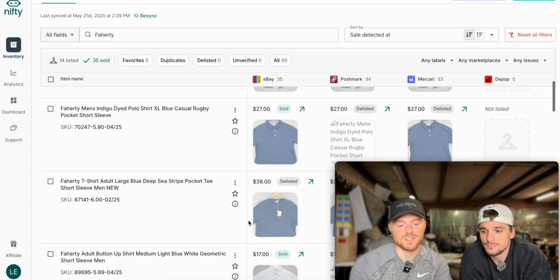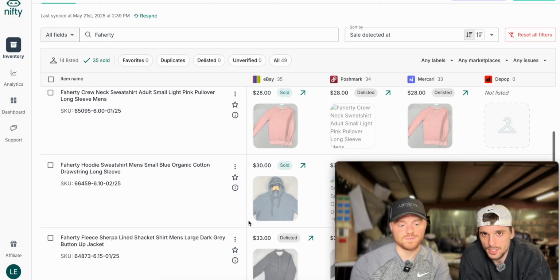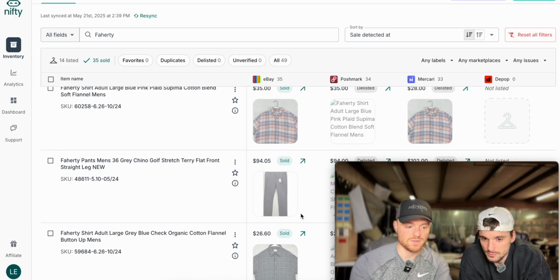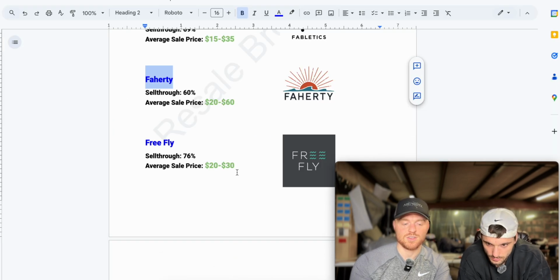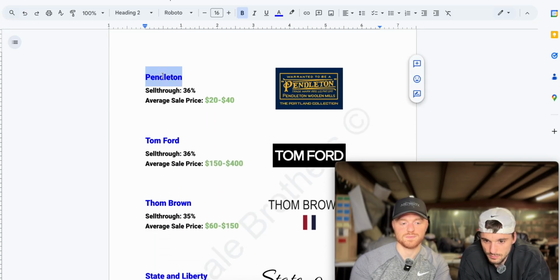So just another reason that cross-listing, promoting, all that stuff factors in to what you can actually get out of stuff. Sorry if my yawning is making you yawn. But this sold for 33, 24, 22, 35 for a long sleeve shirt. These were new tech pants, around 90. So a lot of good high dollar sales there too. Pendleton? Sure.